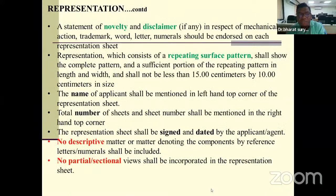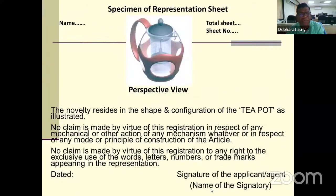So how do we have to read the sheet? It's called a representation sheet. The statement of novelty and disclaimer, you have to give, showing how your design is new. I'll show you directly a design application, a perspective view of my design. You write the name of the applicant and the total number of sheets, like 2 of 5, 3 of 5. This is a perspective view. You have to give all the views of your design application.